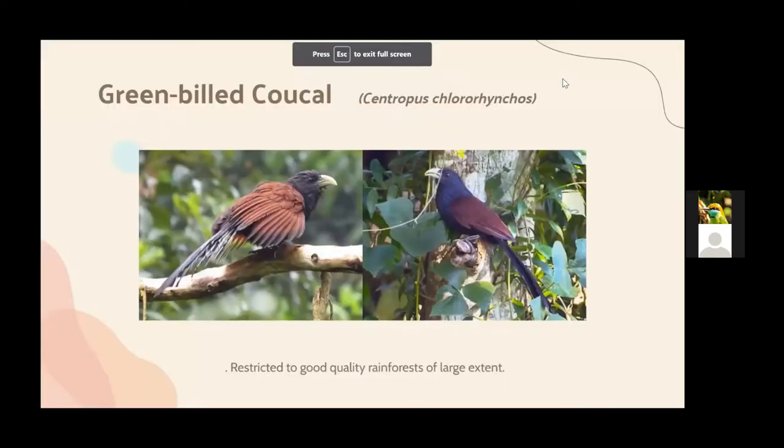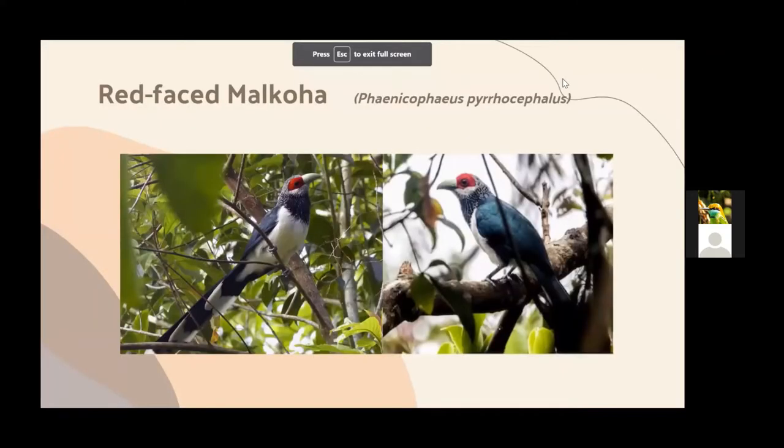Okay, the next bird is the red-faced malkoha. The male has brown eyes and the females are pale. It lives in the tall rainforest. In the 18th century, it was recorded by Captain Beck in Kotte on the outskirts of Colombo, which indicates how rapid deforestation was in the 19th century.